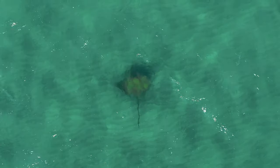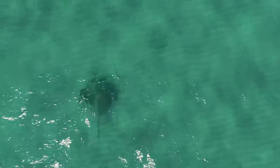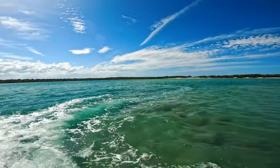Get a load of this stinging carpet. Look at the size of this thing. If that isn't the biggest stingray you've ever seen, then I don't want to know how big it is.